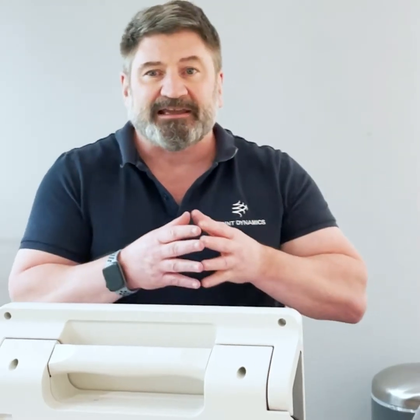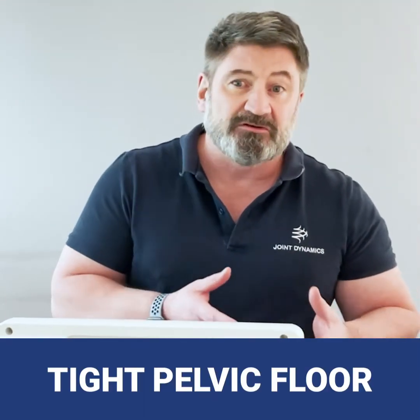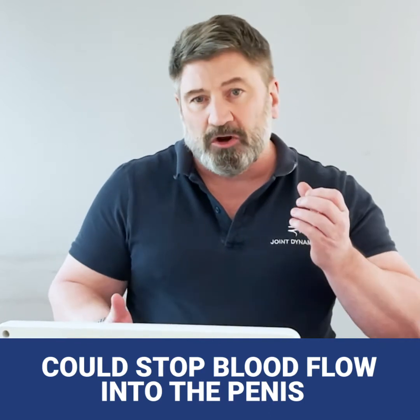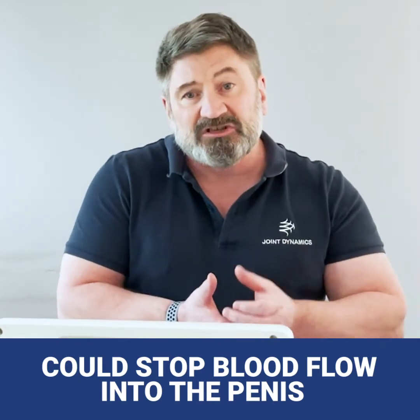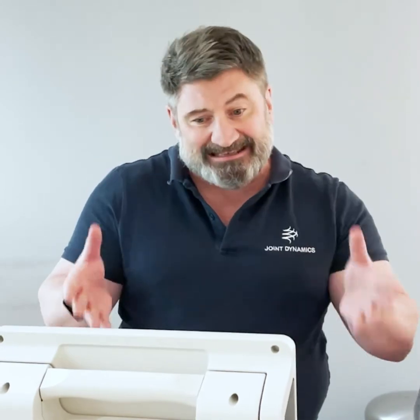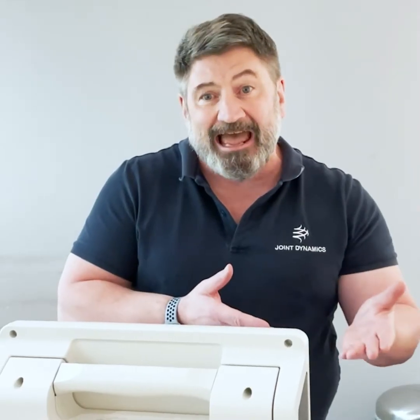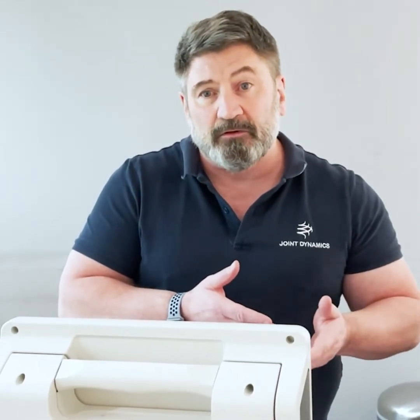One of the other things that can happen is that the pelvic floor, the muscles of the pelvic floor, can just be too tight, and they can either stop blood flowing into the penis, or they can allow it to go in part way and you get sort of a semi-hard erection. What we would do as a physiotherapist is we'd examine the pelvic floor both visually with the ultrasound machine, but also, unfortunately, we would do a rectal exam just to see how tight the pelvic floor is.